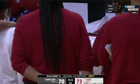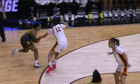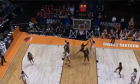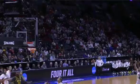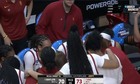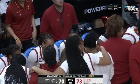Hey, let's take a look at tonight's Capital One rewarding performance. Sarah Andrews taking it to Juju Watkins, and Juju comes up with a steal. And then her ability to get in the paint and drop it off inside. And then, of course, we know she can do this. Fill it up from outside the arc. A complete game, stuffing the stat sheet, getting an and 1, and making her free throws where she is 12 for 13. 7 of 7 at the line in this 4th quarter. She has scored the last 9 points for SC.